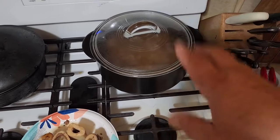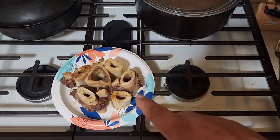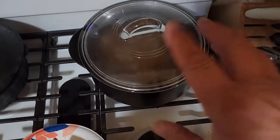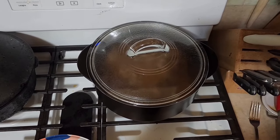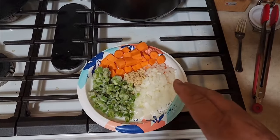Yeah? I put our pot back on the stove because it just wasn't boiling hard enough in our base. Our bones have all boiled out. All the marrow's boiled out of them. So now we have our wonderful stock in here with our beef. It's about an hour before supper, so we're going to go ahead and add our vegetables.